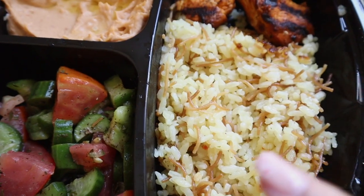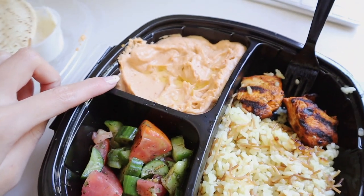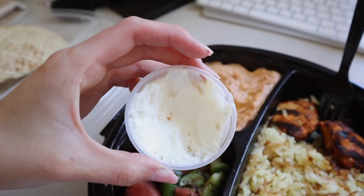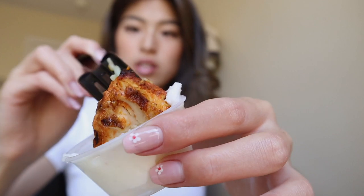I am basically eating my leftovers, Mediterranean rice, and then I have my chicken kebab, spicy hummus, and Mediterranean salad as my side. This sauce, oh my gosh, this is like garlic sauce that they make. It is so good. I'm gonna dip the chicken in the garlic sauce.